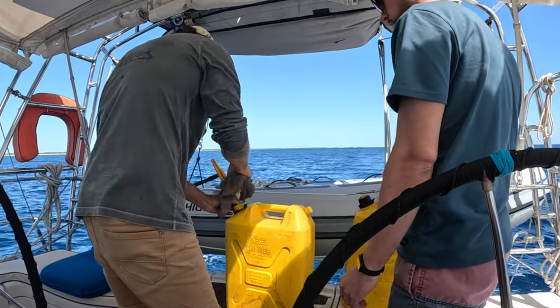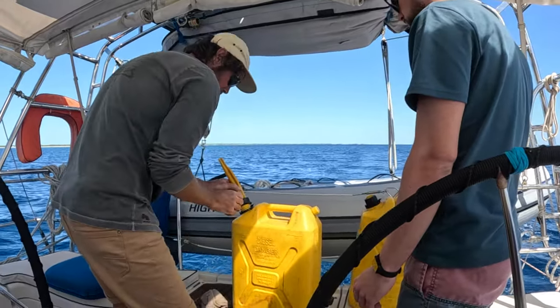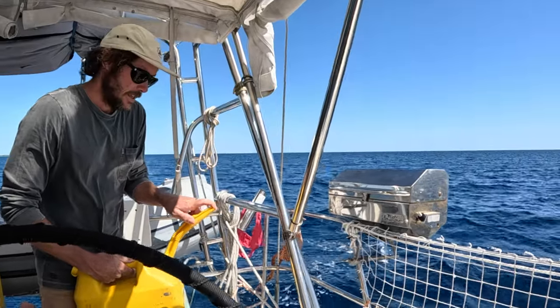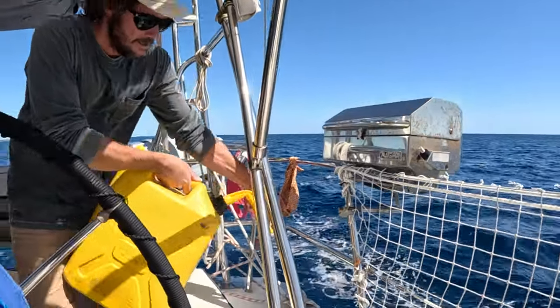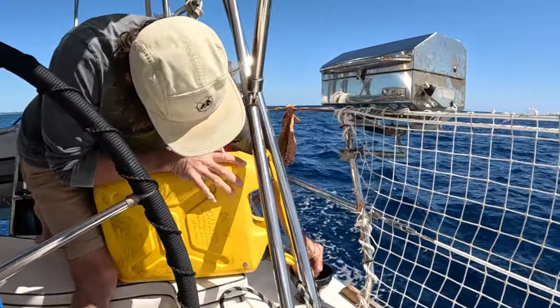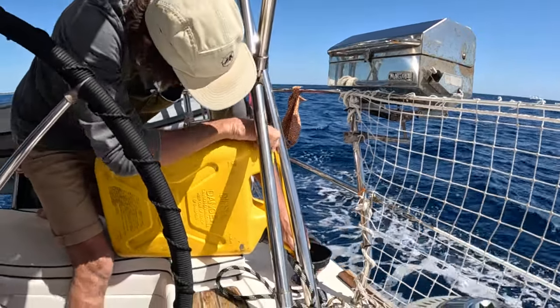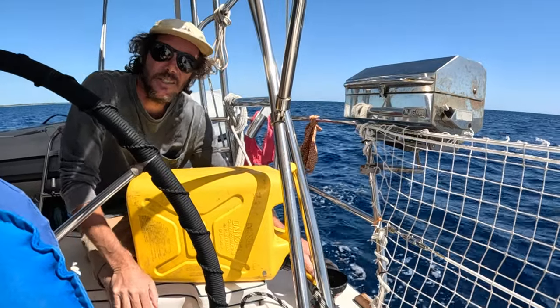And they obviously come in handy when you're out here. We haven't had to refuel at all since we've been in the Bahamas, and I don't think we should have to refuel until we go back. So I agree. To the US, that is. So here we go. That's it. Easy as that.